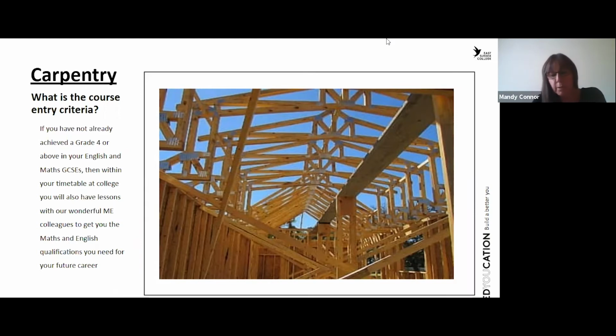So all of our courses, they're not just about qualifications and sitting exams and writing essays. It's about the knowledge you learn, the skills you develop, and the behaviours that you develop along the way as well.